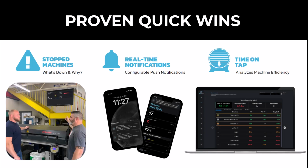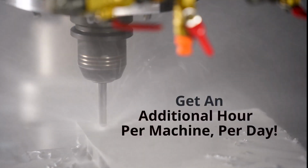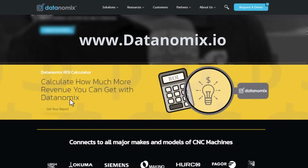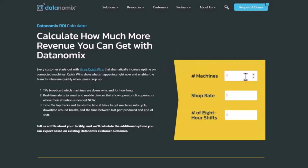Simply introducing these 3 workflows to the production floor delivers impressive results. The average customer sees an additional hour per machine per day from quick wins. Check out the Datanomix website's ROI calculator to see what impact quick wins could have on your facility.